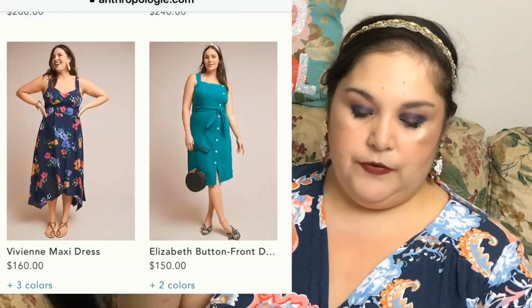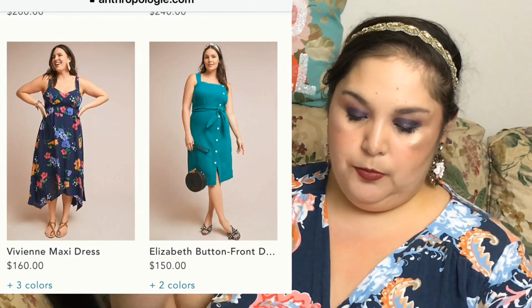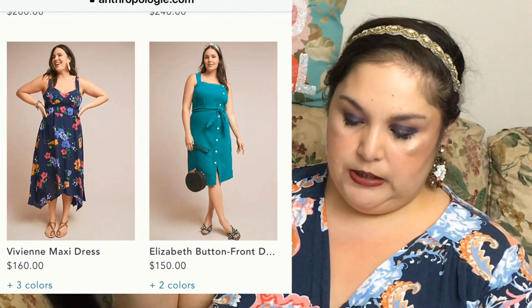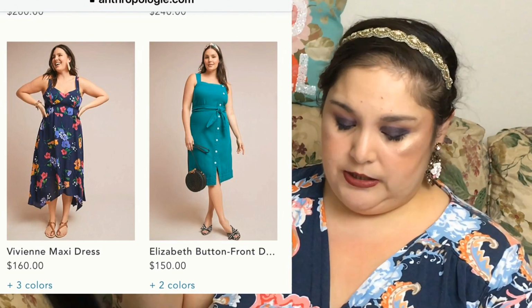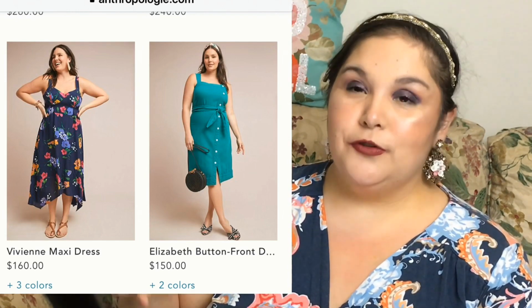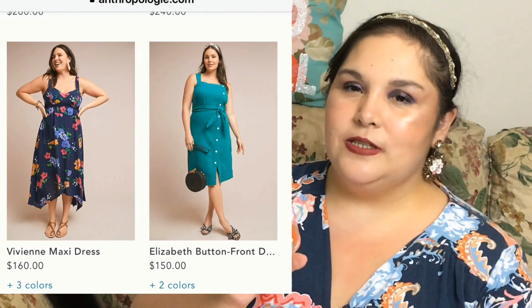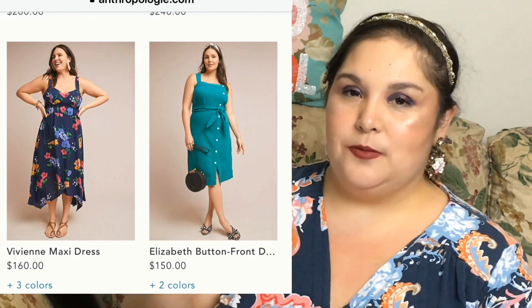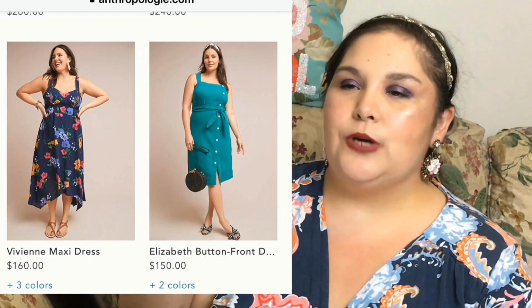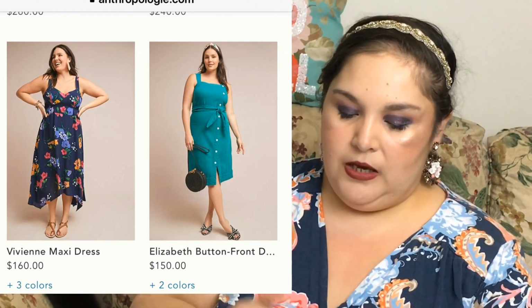This is the Vivienne Max dress and the Elizabeth button front dress. The dark blue dress with the flowers is $160. The beautiful teal color is $150. I love both of these, and both of them just scream Mrs. Maisel to me. So if you haven't seen the Amazon Prime original show Mrs. Maisel, please do yourself a favor and get a free trial and watch all the Mrs. Maisel. Just do it. It's fantastic and lovely.